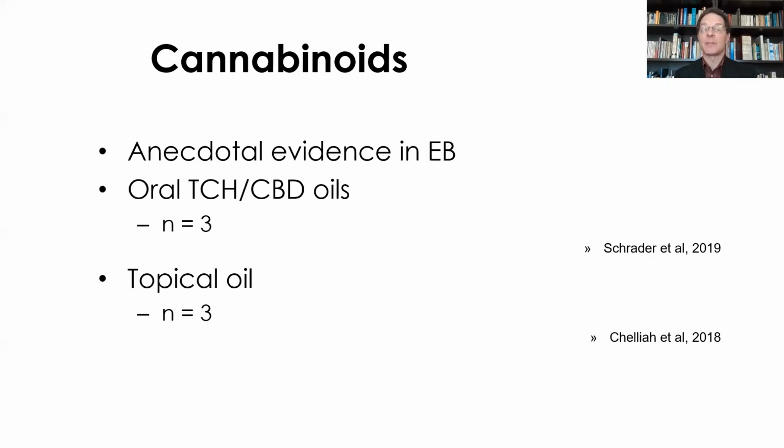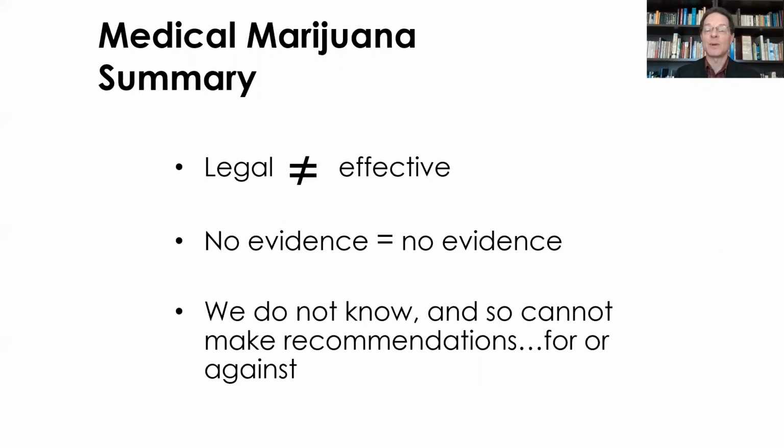Cannabinoids, this is a big topic, medical marijuana and everything related to it. This is what's out there as far as evidence in EB. It's not much. Two reports of 3 patients each. And that's kind of the summary of where things are with medical marijuana. It has become legal in many, many places. In the United States, it's been very patchwork. So if you ask a doctor in one state and then you cross the state line to another and you ask a different doctor, you may get 2 different answers as to what's available, what's possible, and what's recommended.